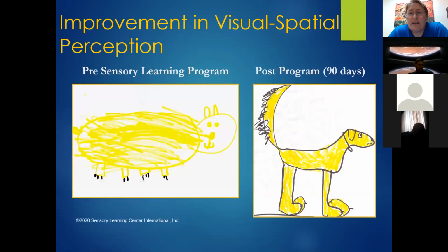Okay, improvement in visual spatial skills. All right, so what we do is we have them draw something beforehand. And this was an 8-year-old. And we said, okay, I need you to draw a dog. So there's the dog. It's a really cute dog with those cute little nails and everything. And then 3 months later, all of a sudden, he ended up being able to draw the collar, see all the fuzzy stuff on the tail. You're starting to get the detail. It's starting to actually look like a dog. Yeah. Well, the other one kind of looks like a squirrel.